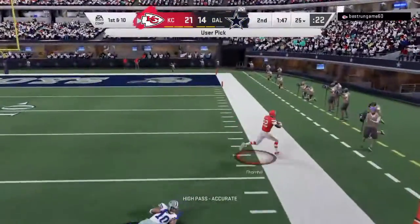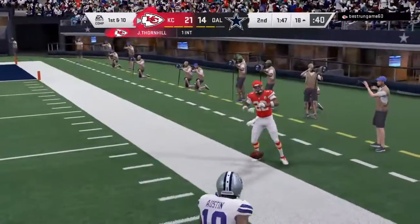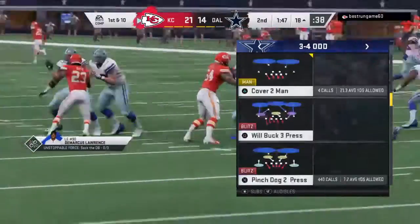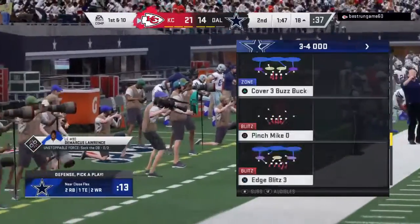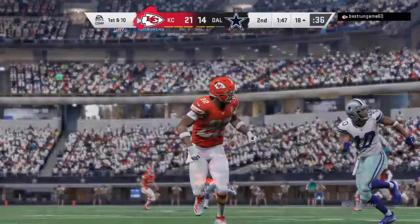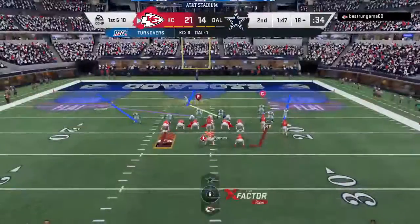Looking for Austin, intercepted. Picked off by Juan Thornhill. This is such a good read defensively. They know that this offense is going to try to get the ball to their playmaker in space. So what do they do? They crowd him and send bodies at him. And this one winds up being intercepted.